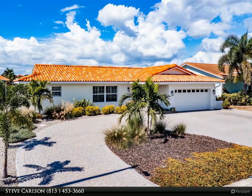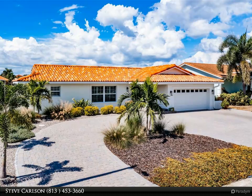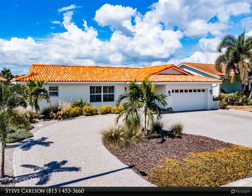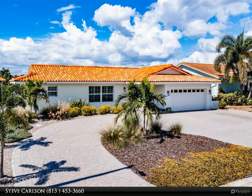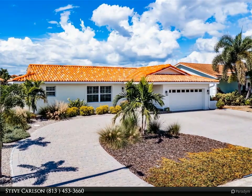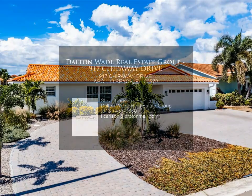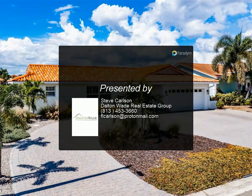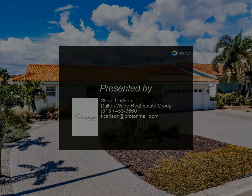No CDD/no HOA. Apollo Beach is centrally located, within 40 to 60 minutes to Tampa, Bradenton, Sarasota, St. Petersburg and the Tampa Airport. Closer by boat. Come and experience tranquil living on the water. It's paradise. For more information, review the details below.